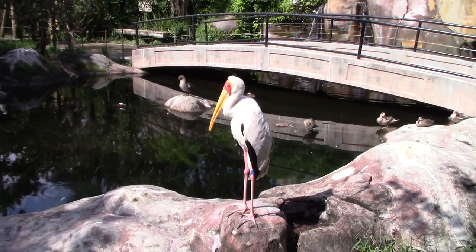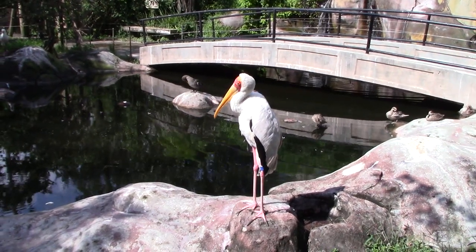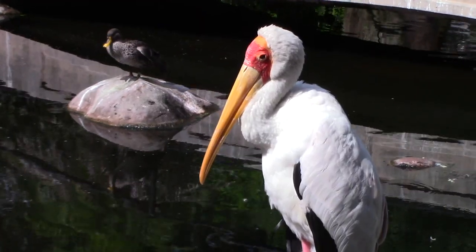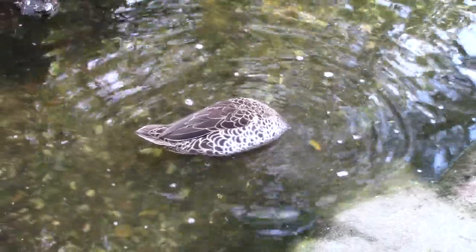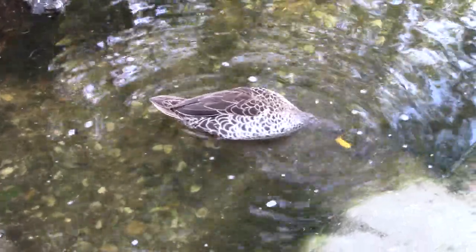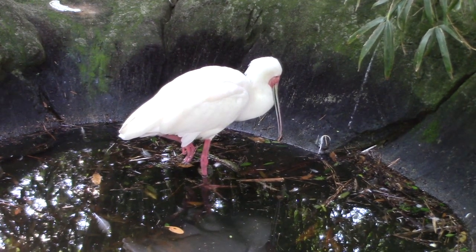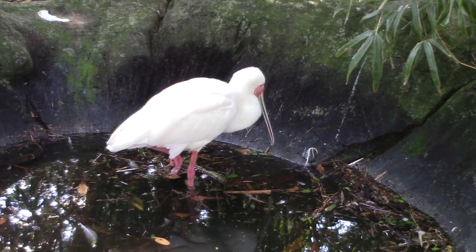Look at this nice looking stork here. What's up? I love his red coloring around his eyes. Very nice looking stork. Got a ducky here sticking his head underneath and getting some stuff on the bottom. Yeah, he's good at holding his breath. The spoonbill, he's got that nice spoon on his head.